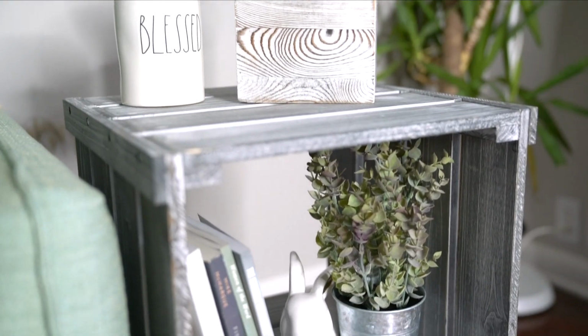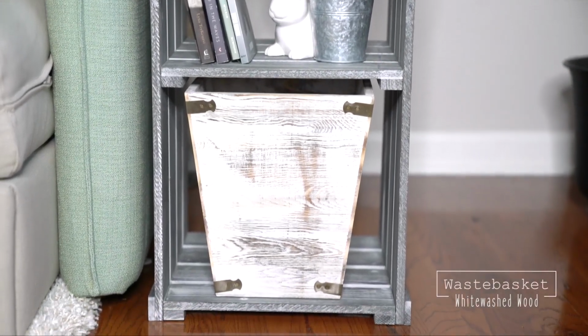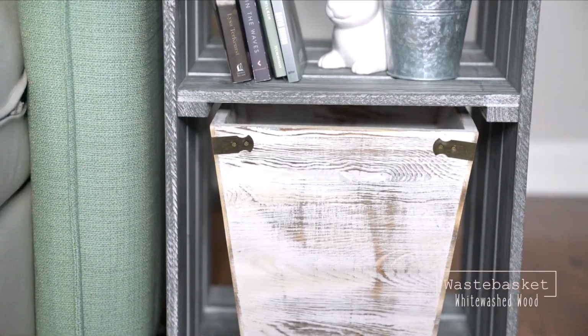That lavender plant does come in a set of 2, and the other one I put in here with the bunny. I hope you guys like this idea for the side tables, and I hope you will check them out in the links below.